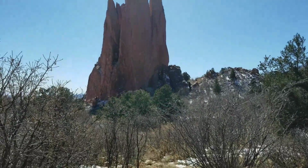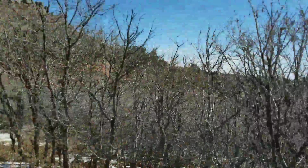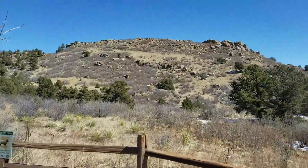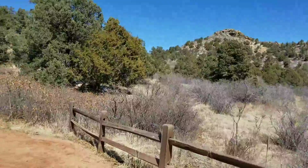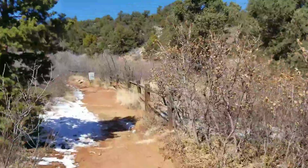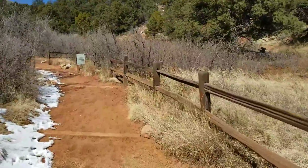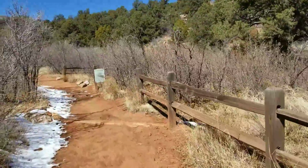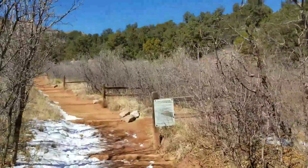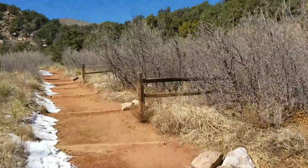Beautiful red sandstone rock formations and pillars out here. Despite how popular of a tourist attraction this is, even though I've been living here for a couple of years, I still enjoy coming out here at least once every few months. Especially in the winter time when there's less people. It's just such a beautiful place. I can't get enough of it.